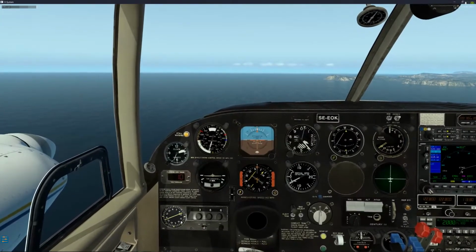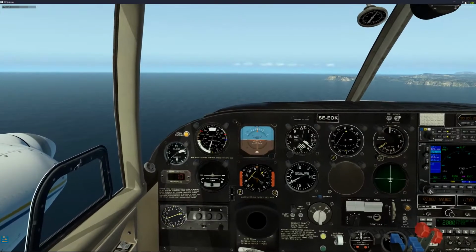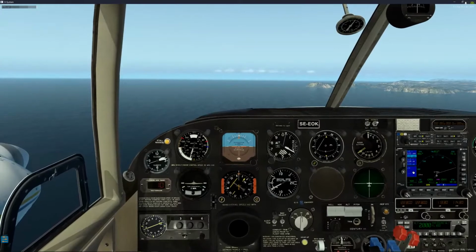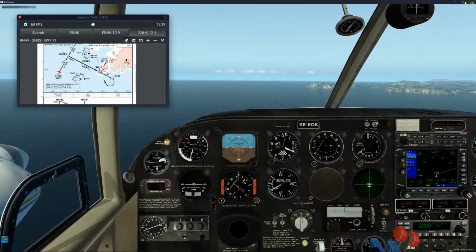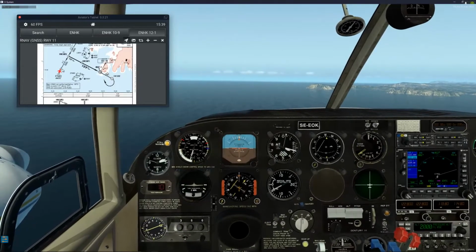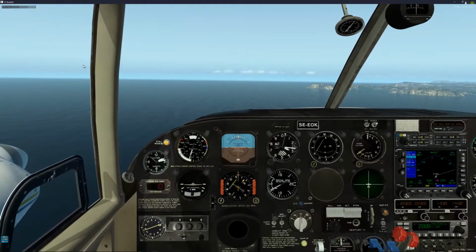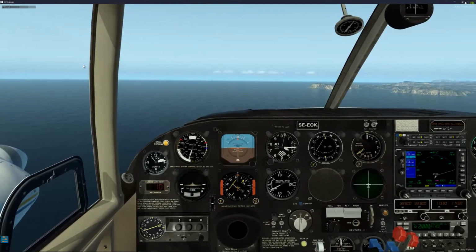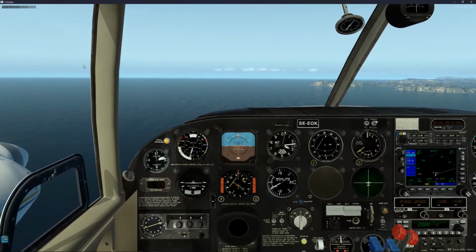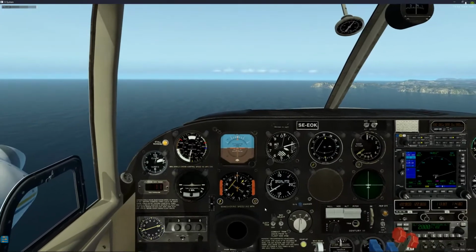So you see we're approaching Entebbe, which is here. We won't go up to there. We'll do a slow turn round and keep descending. I think descend a bit more. So we'll do a slow turn, I think.